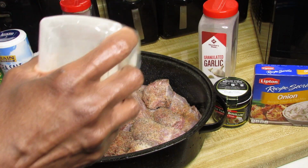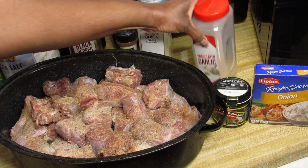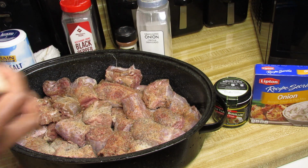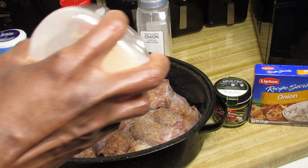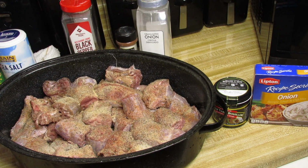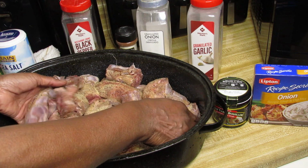I couldn't find the McCormick granulated onion, so I actually ordered this, I think, on Amazon. The granulated garlic, because during the pandemic, I couldn't find it at Sam's. And even when you pay to get the little small one for 99 cents, it doesn't last very long. It's half empty. Okay, so with my clean hands, I'm going to take and mix this up.